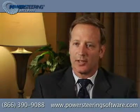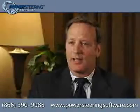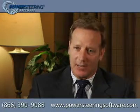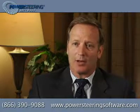PowerSteering has been very responsive, and that is critical. We've had great responsiveness, high quality training. We have a quality product. We have flexibility. That's the other item that's very important. We'll be the first to tell you that as we're evolving through this process and as we learn more, we probably didn't have the exact right answer from the beginning. But to be flexible enough to adjust and adapt as we go has been a key attribute that PowerSteering has had that's enabling us to make such rapid progress.